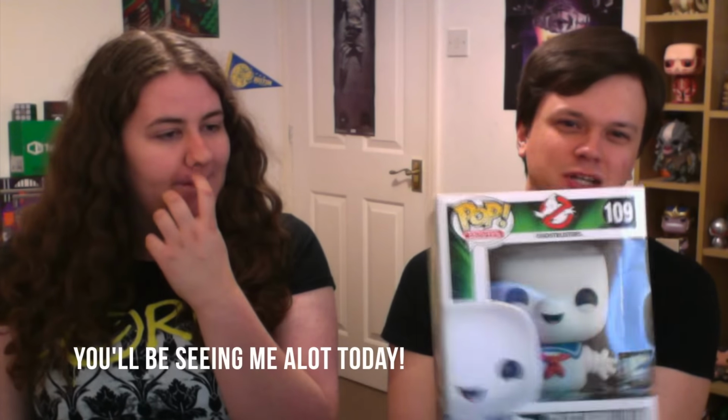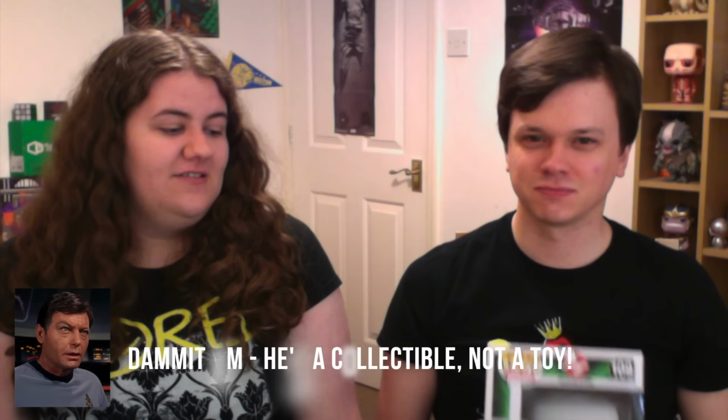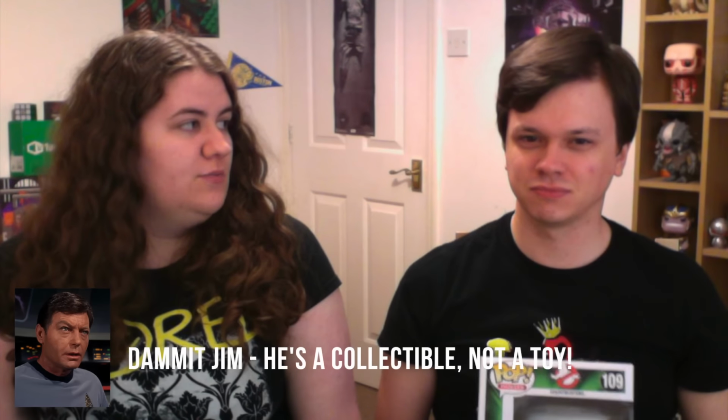He's just such a happy little chappy. He's the only pop that we have, the Stay Puffs, since we have all 5, that every time I see them they make me smile because he's just got such a chirpy little face. I'm going to say this, he's an SDCC exclusive, stop manhandling him in the corner, hold him properly.